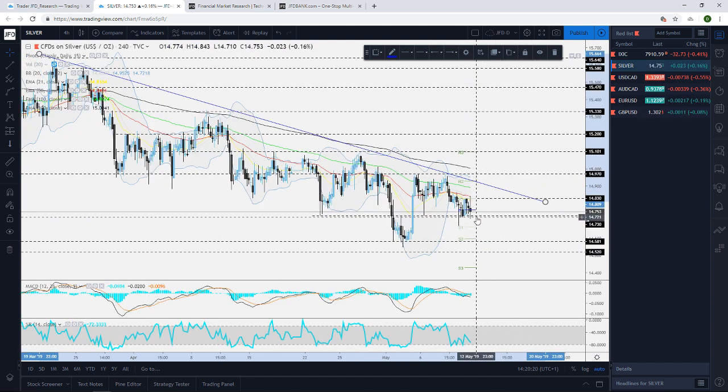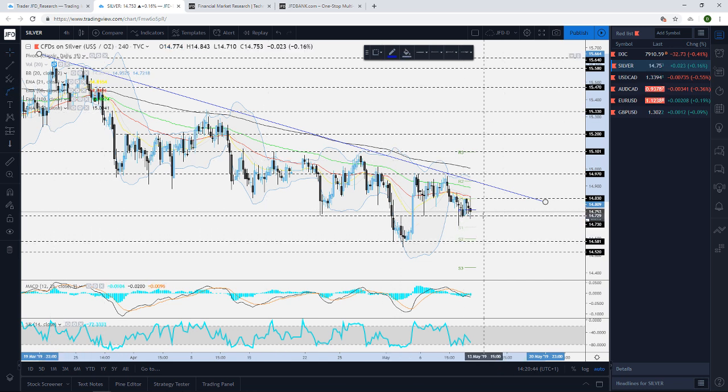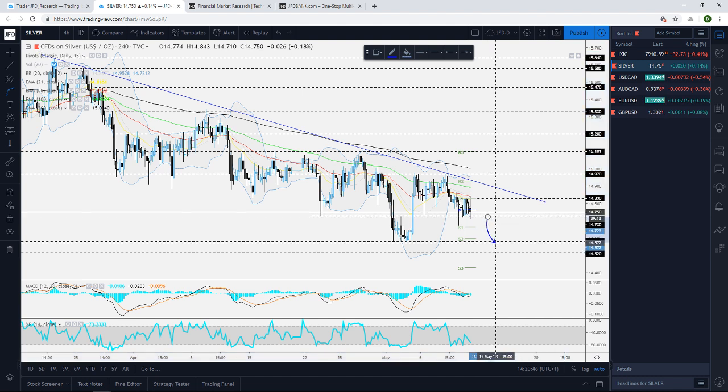The only thing is, as you can see, the precious metal managed to travel lower, all the way here towards the 14.73, and even actually traveled below that. But as you can see, the 4-hour candle never closed below that, so that's why this area becomes a very important one to watch. Also, it marks the inside swing high of the 2nd of May. If we see a drop below this, then that's great news for the bears.